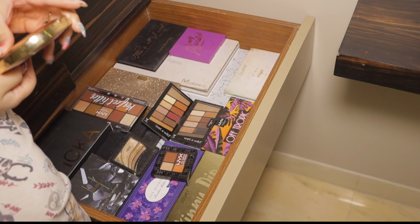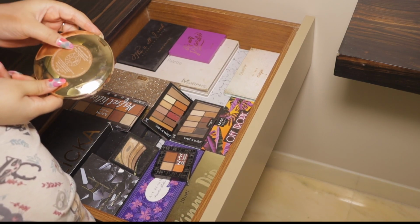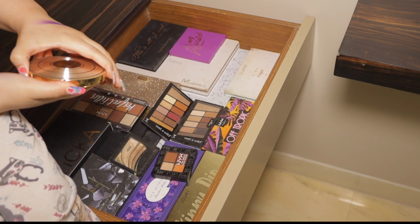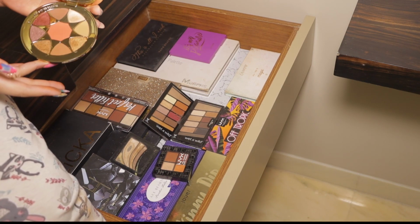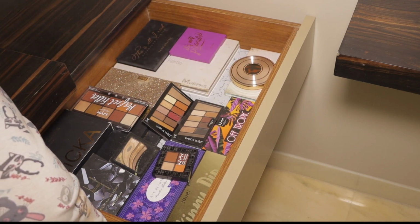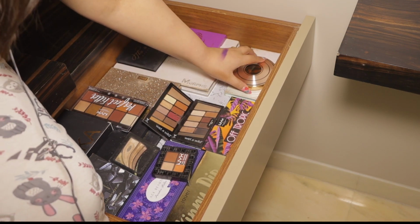I got this palette from London. This is the Estée Lauder Bronze Goddess. I guess that I just got it for the packaging alone. Look at that presentation, but the shadow quality is really nice, and it's just your neutral palette. As I'm doing this video, I'm just realizing how many neutral shadows I have and how many I need. I don't know, okay?